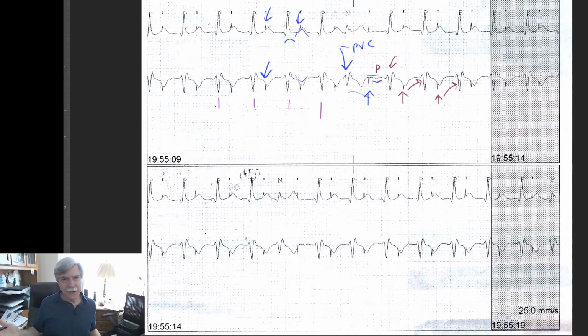What would make a pacemaker do that? Anybody? Since the lower rate limit is programmed for 60, what would make the lower rate limit go up? I'm giving you lots of clues here.